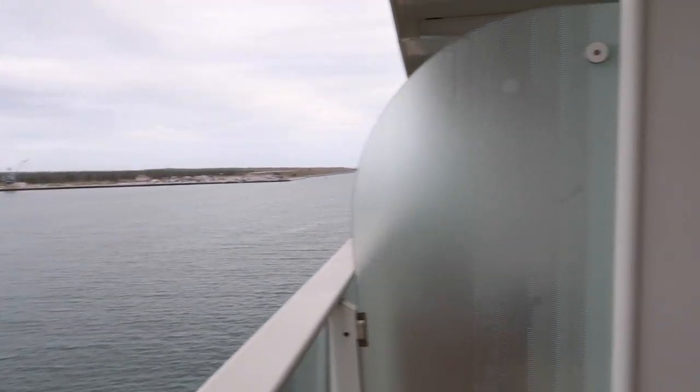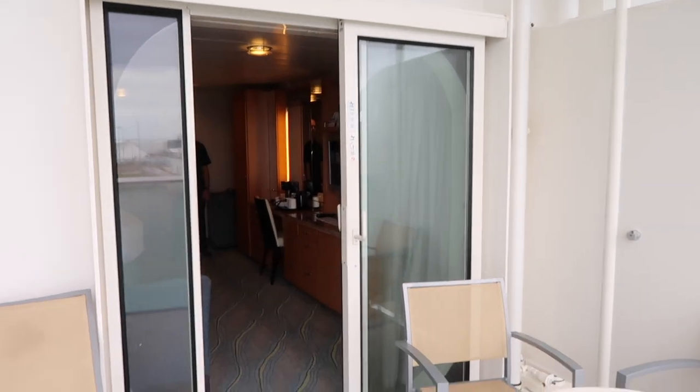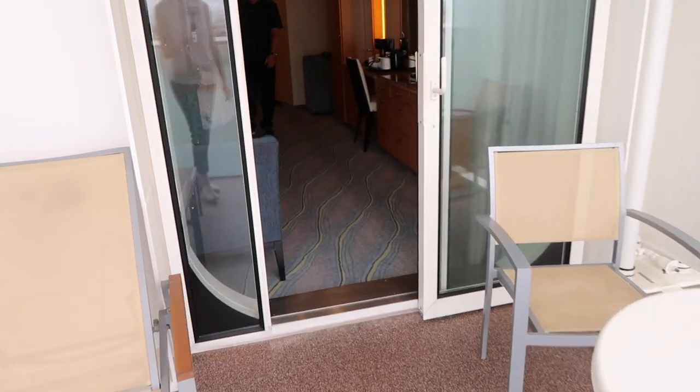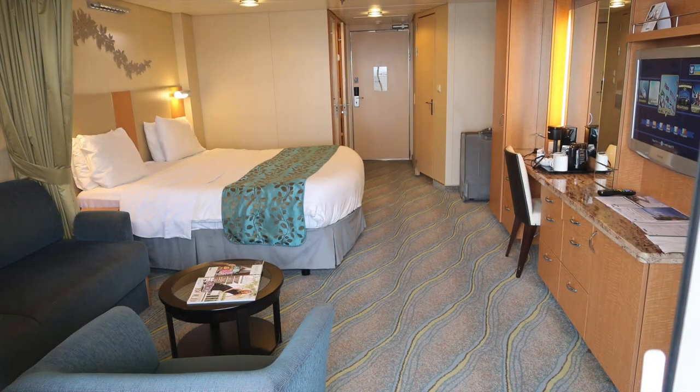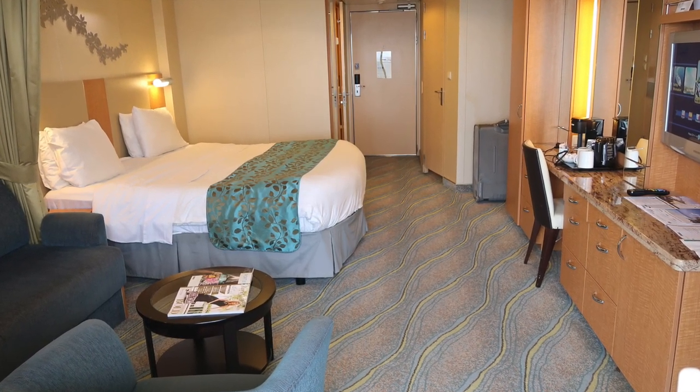And then as we swing around here, you'll see that there was an extra window, which we really liked because you could see outside from the bed. And then you've got your sliding glass door there that leads back into the junior suite. And here is a look at the room from this viewpoint.